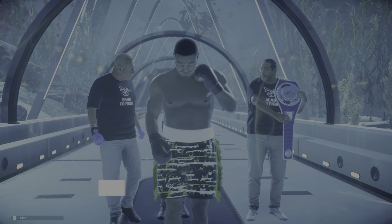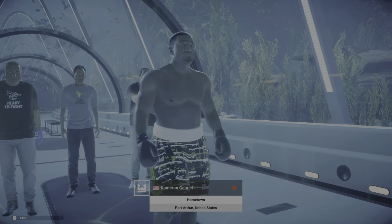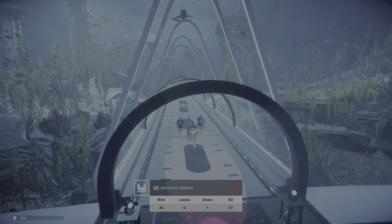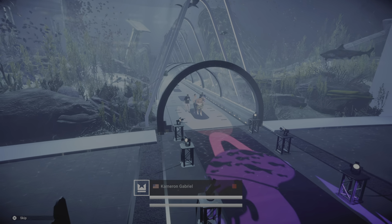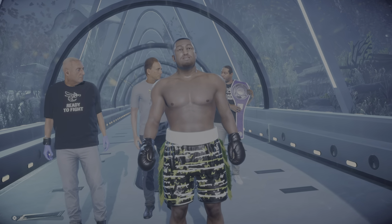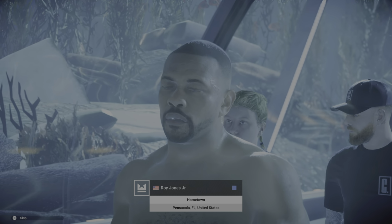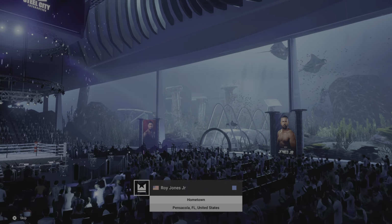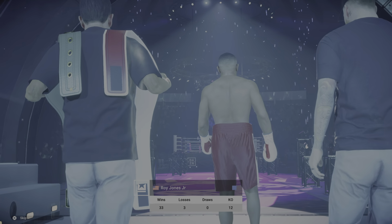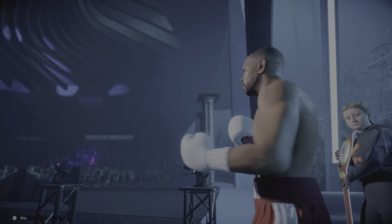First up, Kingmaker from the United States of America. They are the SCI title holder, coming off a very close win. It's Roy Jones Jr. from the United States of America. They are the WBC, IBF, and WBO champ. Their last fight was a tough TKO loss. I'm so excited for this fight. There is no nonsense here.